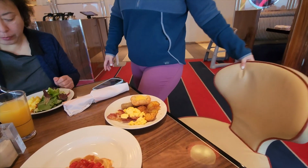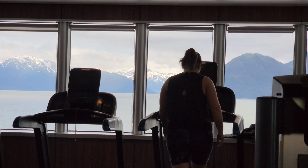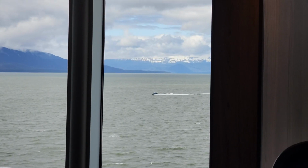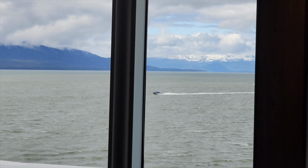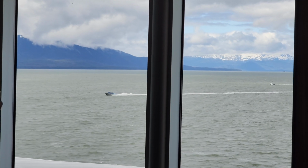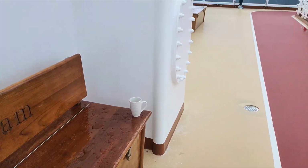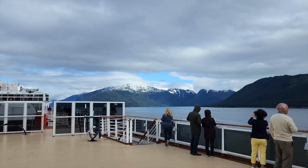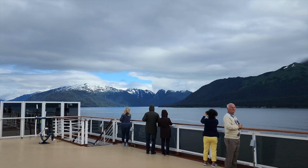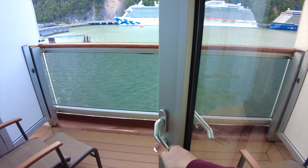We started our day with a quick breakfast because we stop at the inlet to let some of the passengers hop off. Kyle and I were able to squeeze in a workout before we docked at Juneau. The view at the gym was unbeatable. Once we docked at Juneau, it was a mad dash to get off the boat.